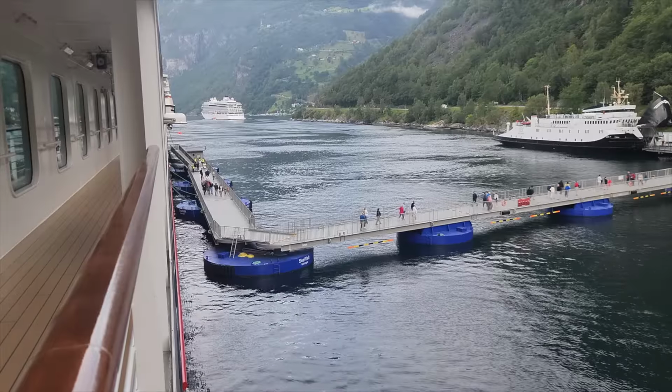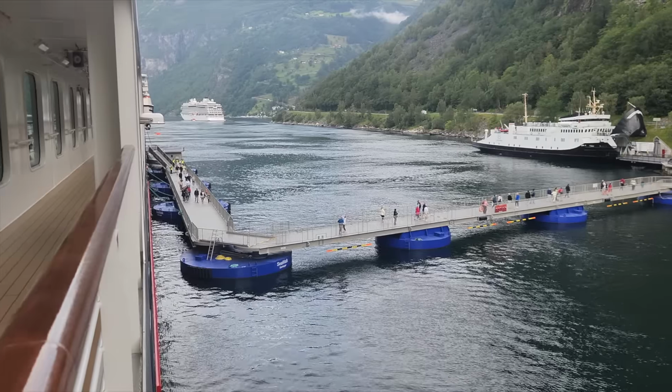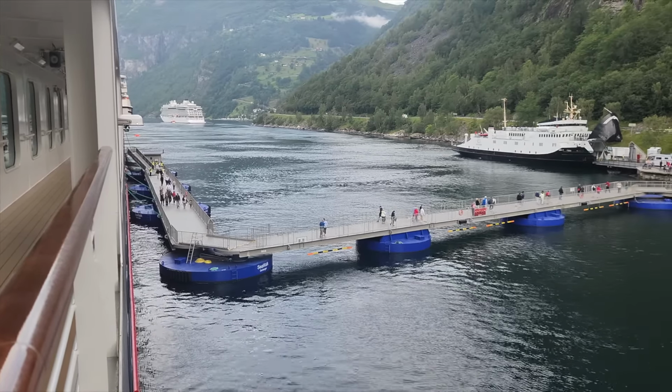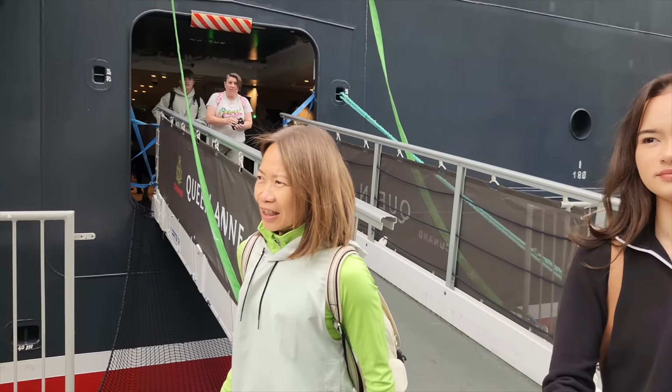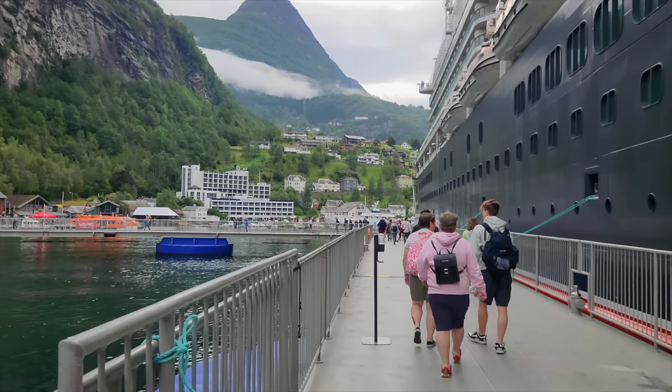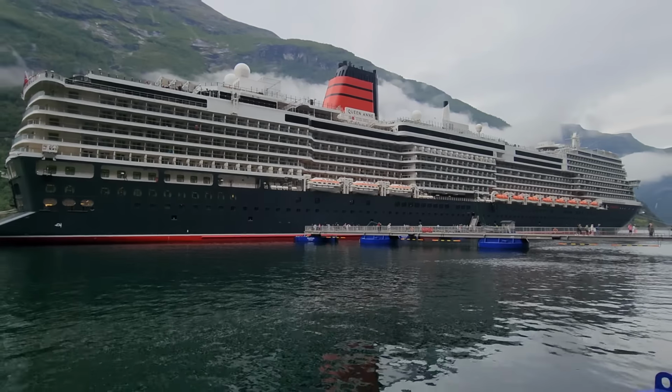And once you've arrived, a clever pontoon called the Seawalk is floated into place, allowing you to stroll off the ship. Very innovative, very clever. Right, are we ready for a bit of Geiranger? There's a positive spring in one's stride when you've got a fantastic view like this to welcome you.